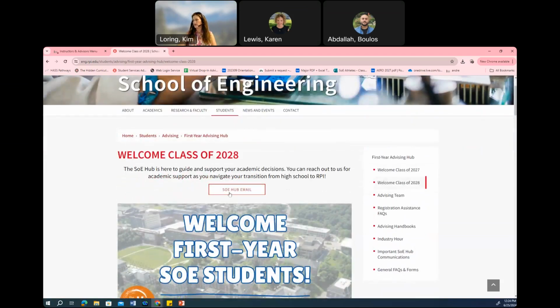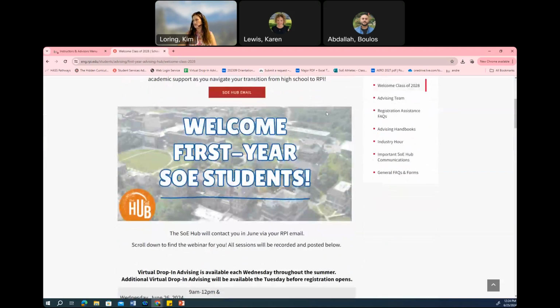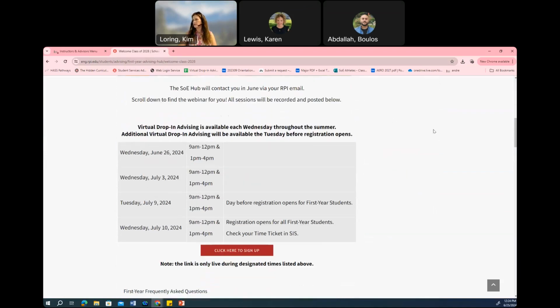So up here, you'll find the link for the Hub email. So you can email us anytime. As you go down, you'll see the drop-in hours. Click here for sign up. It'll bring you directly to that sheet. You're going to want to make sure you have WebEx downloaded on your laptop and phone and as many devices as you want. The drop-ins allow us to answer any questions you may have, any issues you may be having. If you just want to talk to us and just say, hey, I just wanted to say hi. We want to make sure you guys feel welcome. And also, like I said, you are informed, you know where to go for everything.